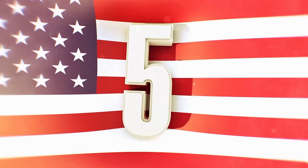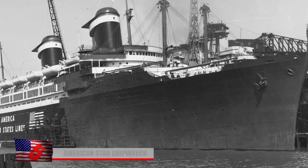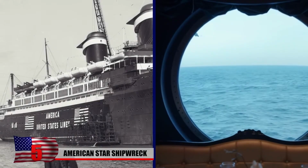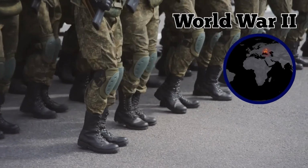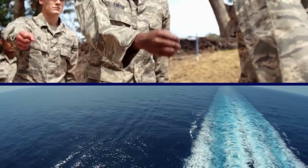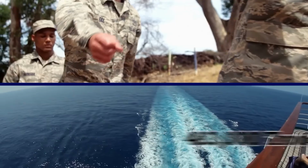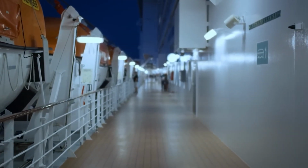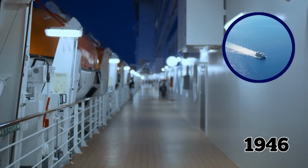Number 5. American Star Shipwreck. The SS American Star was built in 1940 as a luxury cruise ship, but like many ships at the time, it was instead used for transporting American troops to Europe during World War II. Throughout the conflict, the cleverly camouflaged vessel was used to evacuate around 483,000 troops. After the war, the American Star finally got a chance to operate as originally intended, making its maiden cruise ship voyage in 1946.